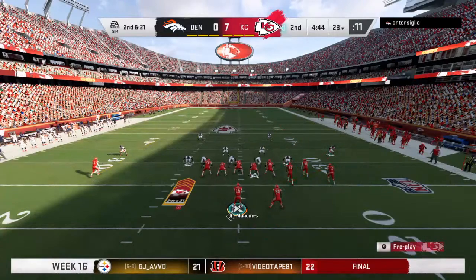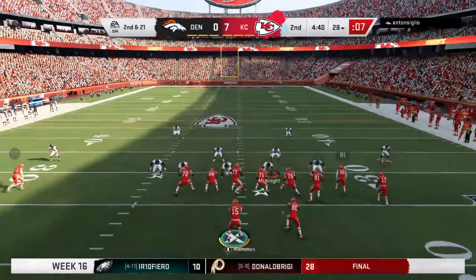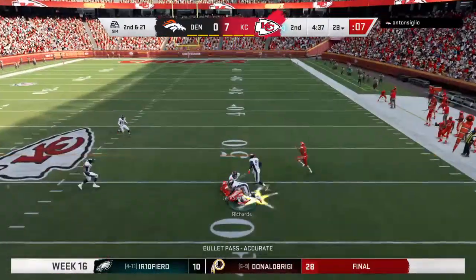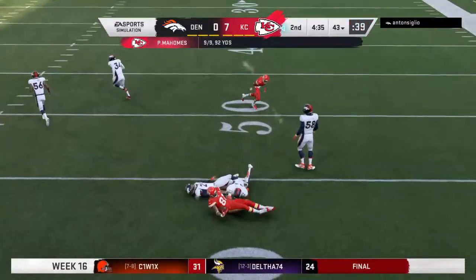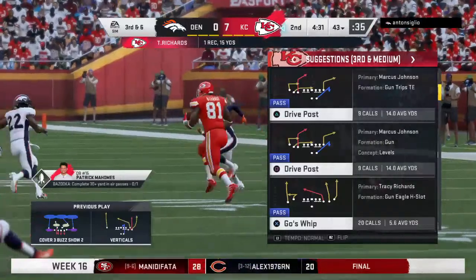56 to Mike, boys. 56. Check 56. Bound to lose one. 56 to Mike. Looking to throw is Mahomes. Going to throw right side here. Complete. It'll be a pickup of 15 as that'll lead to 3rd down.